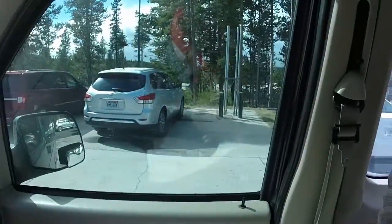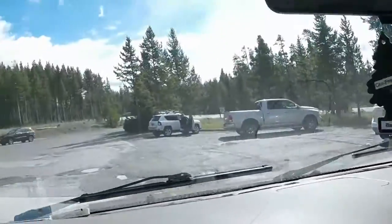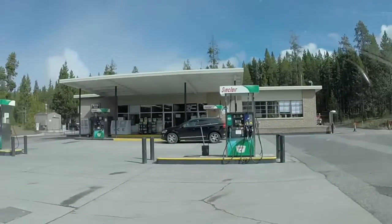Hey guys, so I parked right there in this little gas station center here last night. Nobody ever bothered me or anything. I woke up a little while ago, got dressed, had something to eat and everything.